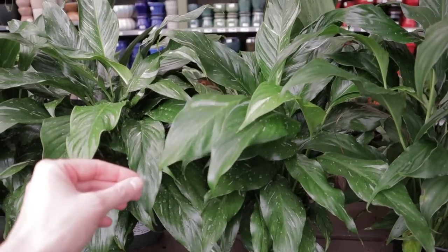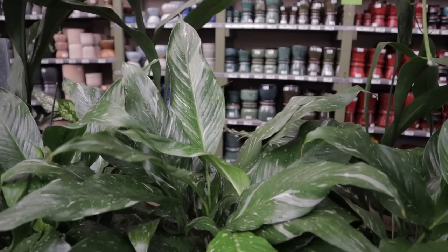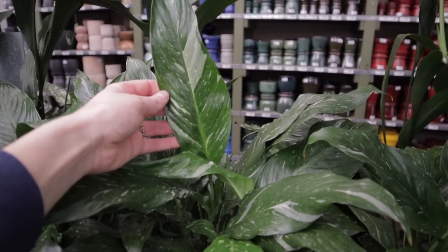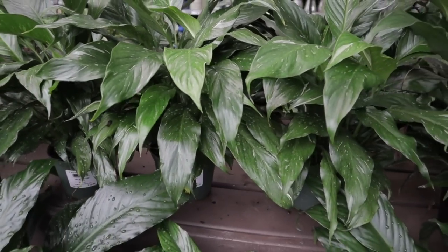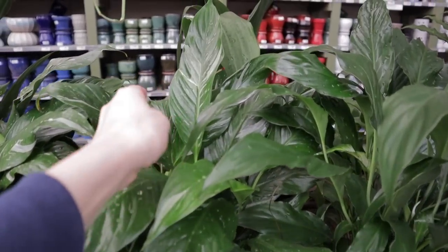And they look really, really nice. Look at the variegation on these leaves. One of my favorite plants, actually, the Domino Peace Lily. You can be surprised. Sometimes you can get some really nice variegation out of it. And it's such an easy plant.